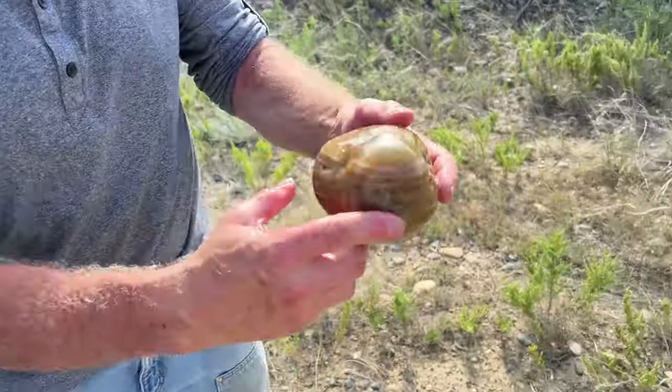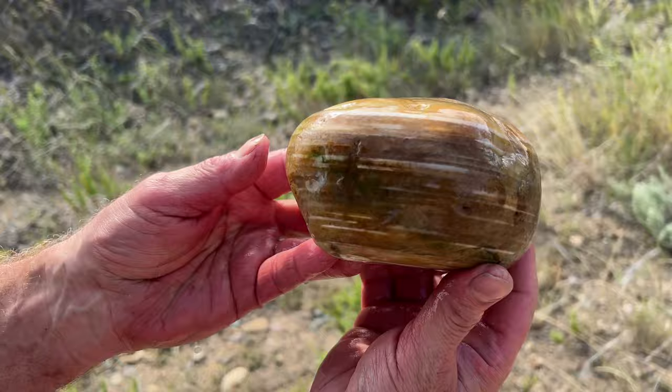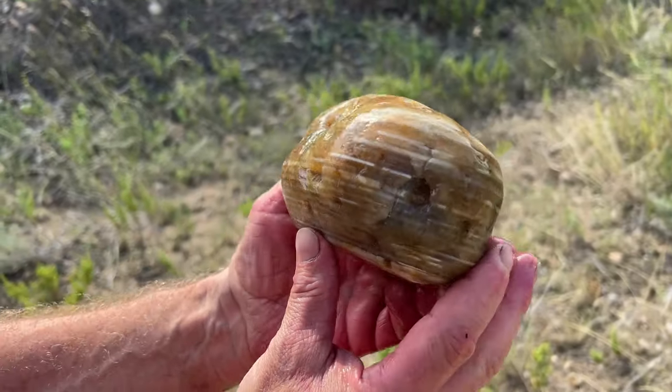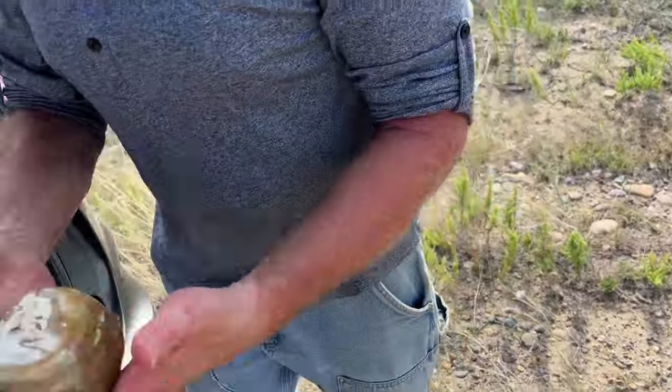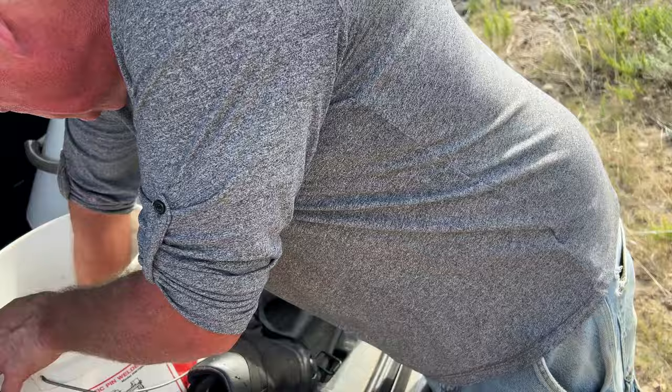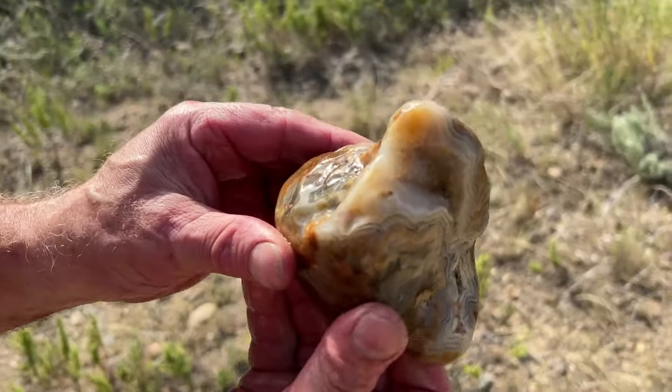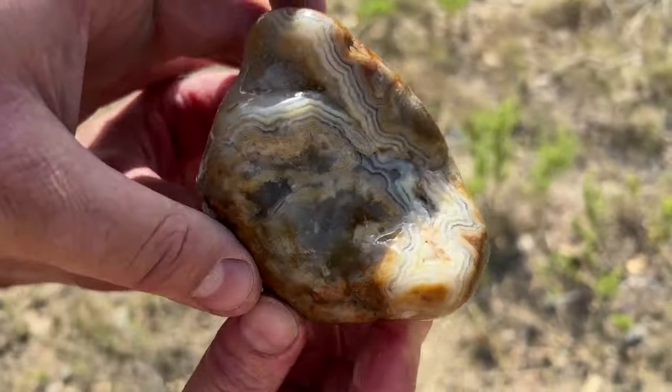Yeah. Got this big waterline agate. Biggest waterline agate I ever saw. You guys probably see them bigger, but that's a nice one. Biggest one I ever saw. Incomplete. You usually find them broken. And then, what's this one? Yeah, look at the banding on that here. Let's get in the sun here.